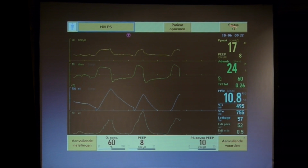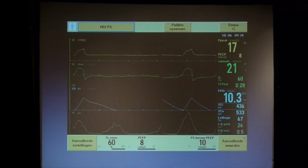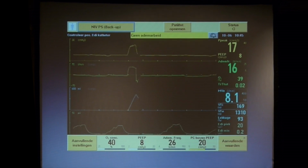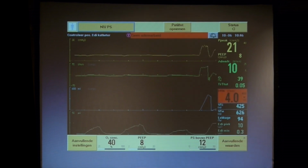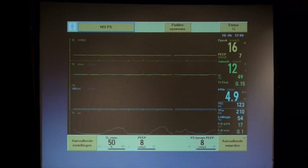Look what's happening. There's some wasted effort here, auto-triggering here. There's a wasted effort right here. More wasted efforts. More wasted efforts. Minute ventilation goes down. There's even more wasted efforts. And then it goes on and on. And he was at the point of doing an endotracheal intubation, which I guess is reasonable at this point.